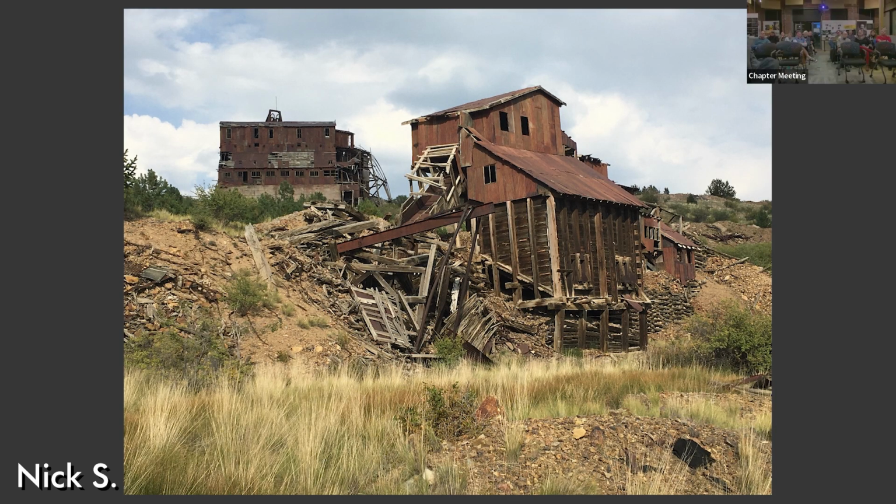Now this goes back to the Vindicator Valley Mining. They have a ton of old mines up there, all in various states of what they call arrested decay. They don't preserve them or do a whole lot to keep them up, but they keep them up enough so you can look at it. So they've got lots of old mines up there. There's a whole trail, and you can see about a century worth of mines up there.